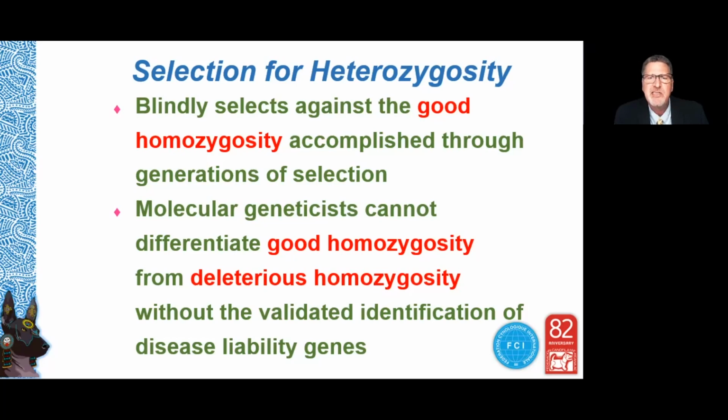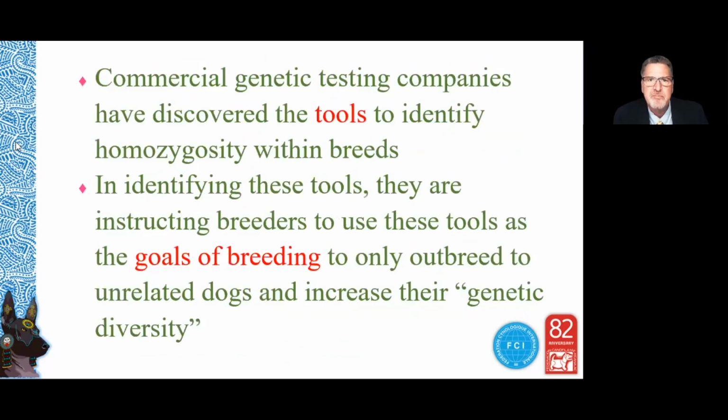If molecular geneticists can tell us that a gene is validated to cause disease in our breed, then absolutely we select against it. But just telling us we need to select for minor frequency alleles to increase heterozygosity is improper selection. Commercial genetic testing companies have discovered the tools to identify homozygosity within breeds. But in identifying these tools, they are instructing breeders to use them as the goals of breeding, to only outbreed to unrelated dogs and increase their genetic diversity.